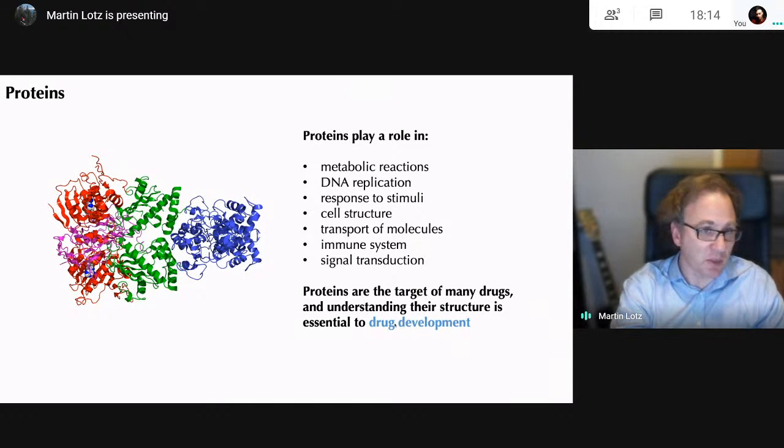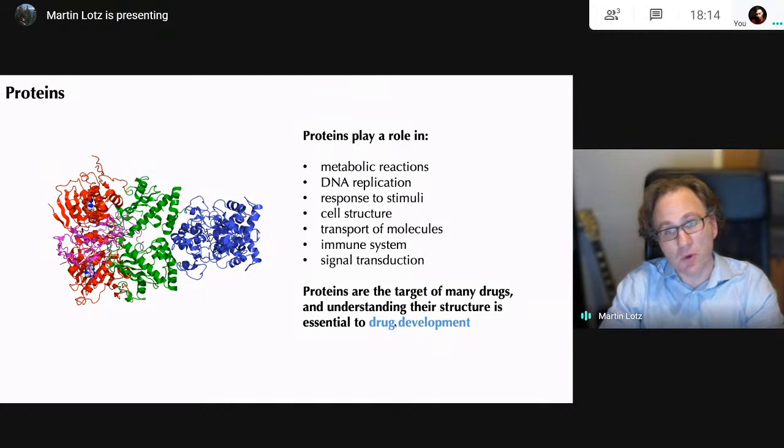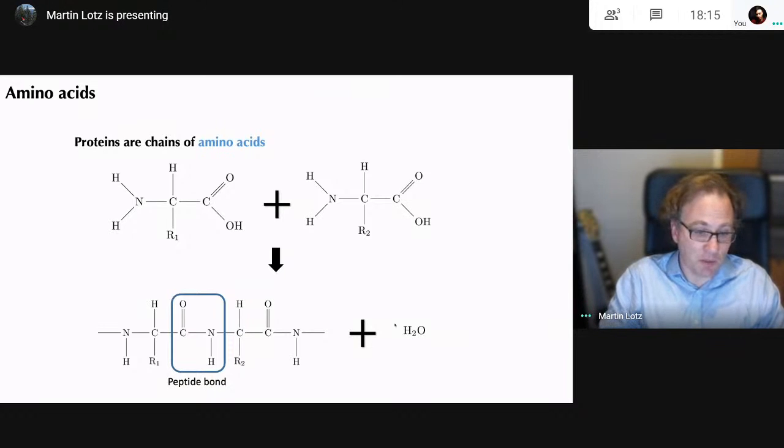Here you see some images that show certain spirals, certain long chains that are folded in certain funny ways. These are ways of representing proteins, but on a more basic level, if you go back to their basic structure, proteins are chains of amino acids. Okay, so what are amino acids? Well, let's dig a bit deeper into what proteins are made of. So essentially that's the same stuff as DNA. Amino acids are certain organic molecules with a particular structure.